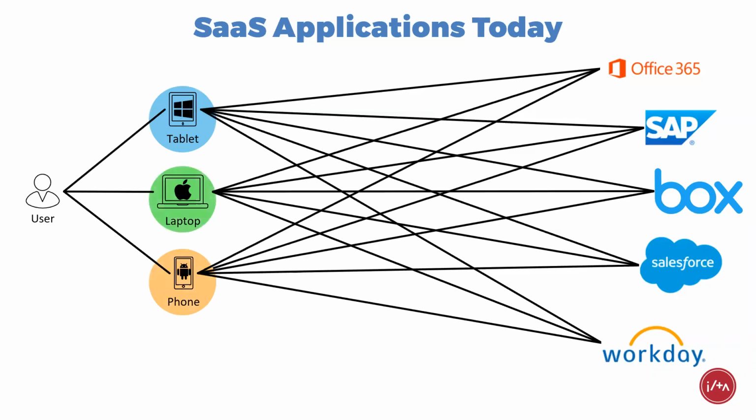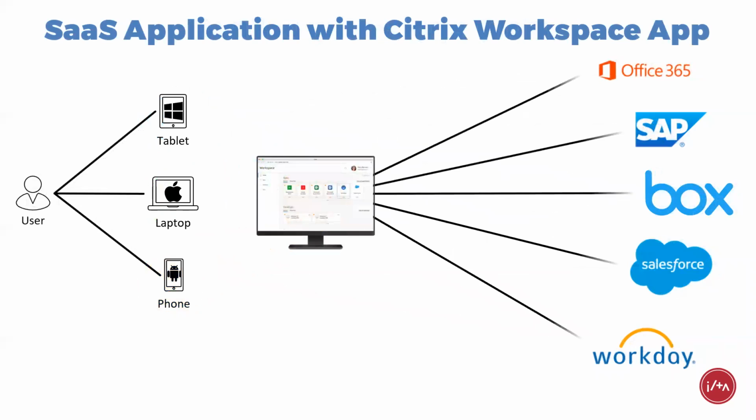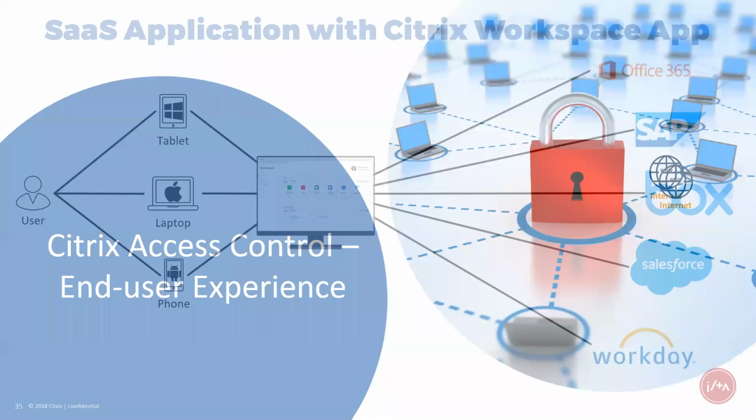Okay, what we can do is we can bring all of that traffic through access control. Okay, so on my device, I install Workspace app. I don't have to authenticate to all the other apps. I can just do it through the Workspace app. And this is where it gets really neat.